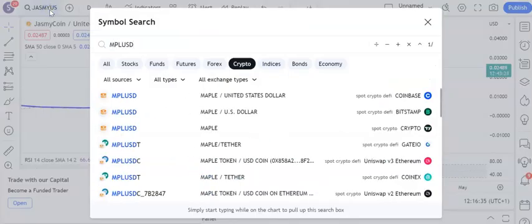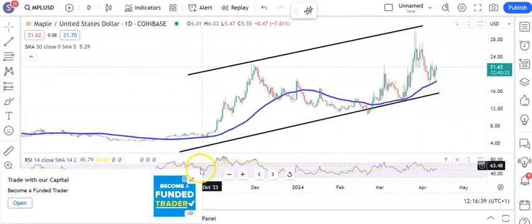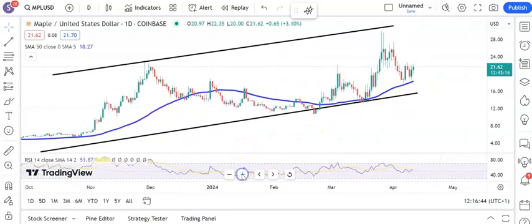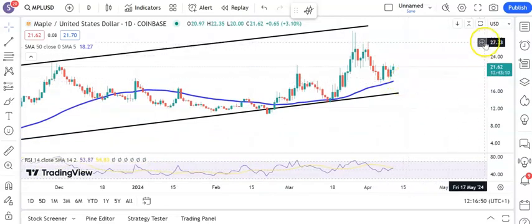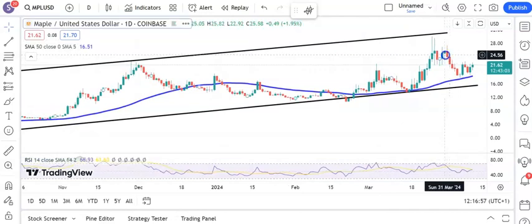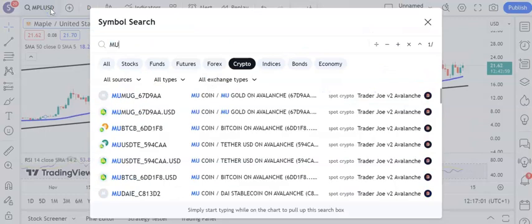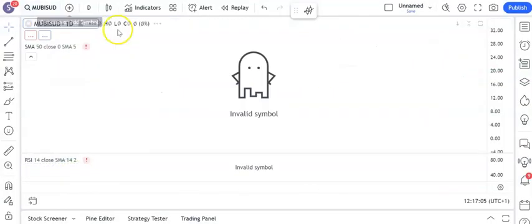Another situation which looks as though it may have legs is Maple. Here we've got a rising trend channel from October. We found support above the rising 50-day line, which tends to be a leading indicator on the upside. That 50-day line there at $18.20, and above that looking for up to $32 as soon as the end of this month.